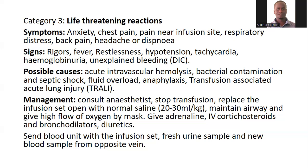So immediate management: seek help immediately from the anesthetist, emergency team, or whoever is available and skilled to assist. Stop the transfusion, replace the infusion set, and keep the IV line open with normal saline. Infuse normal saline to maintain systolic BP. If hypotensive, give it over 5 minutes and elevate the patient's legs. Maintain the airway and give a high flow of oxygen by mask. Give adrenaline. Give IV corticosteroids and bronchodilators if there are anaphylactoid features. Give a diuretic, e.g. furosemide, 1 milligram per kg IV or equivalent. Notify the clinician responsible for the patient and the blood bank immediately.